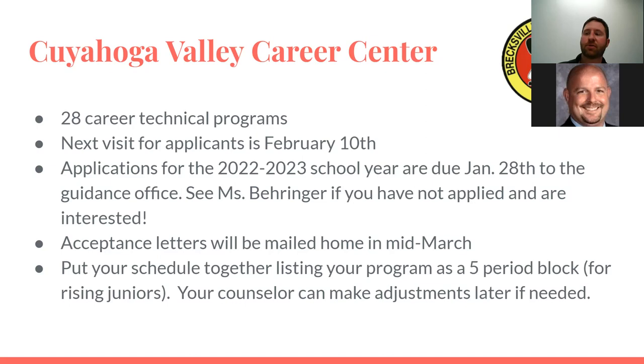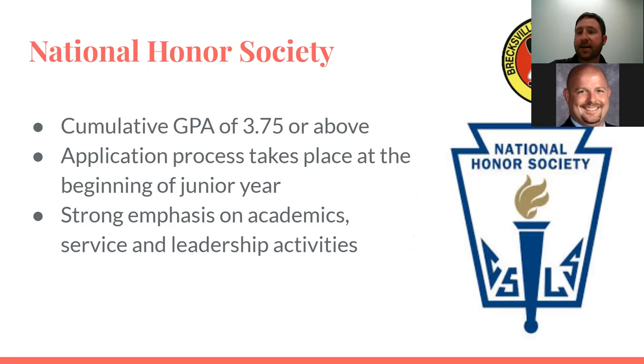Okay, National Honor Society. For those of you who are striving for this national organization, one change for next year is that the cumulative GPA for students has gone up to a 3.75 or above. It used to be a 3.6. It has been bumped to a 3.75. So just take note of that. If you have an older sibling or somebody else who has done it in the past, that's one pretty significant change. The application process takes place at the beginning of junior year.